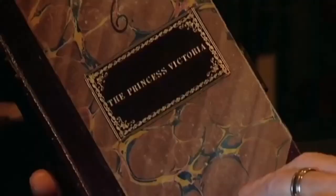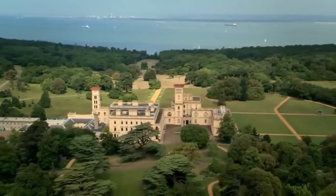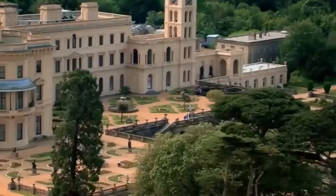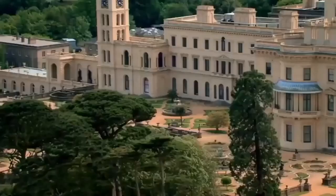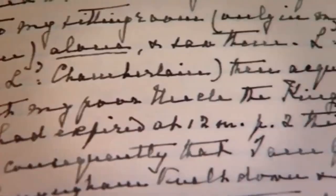Starting aged 13, the diaries run from her childhood at Kensington Palace through her entire reign up to her last years at Osborne House on the Isle of Wight, where she died in 1901. The journals contain amazing insights into Victoria's life, into her moods, her moments of happiness and sadness, insights into her sex life. They completely contradict this image of the Queen as very remote and austere.